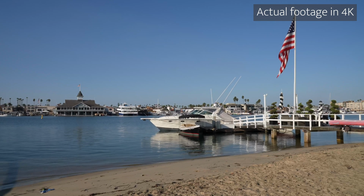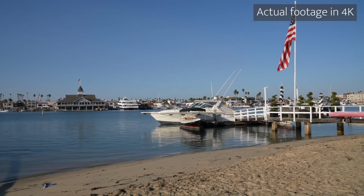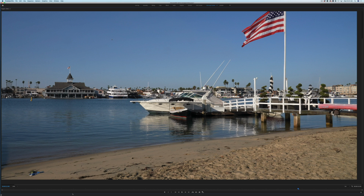And this is handheld 4K. This is 422. Hit the pause button. Look how clean that is. Look at the dynamic range. Nothing's blown out. And this is without any adjustments.